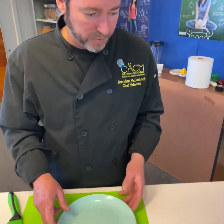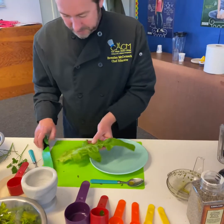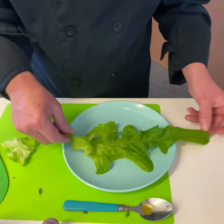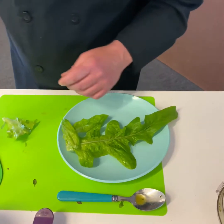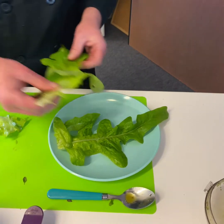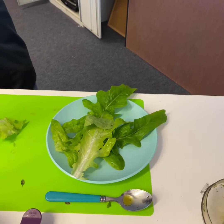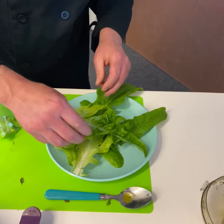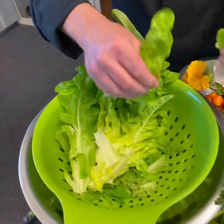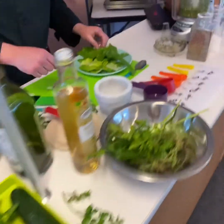Okay, so we're ready to start plating our salad with these wonderful emerald oak leaves. And I'm just going to cut off the bottom, and we're going to layer them around in a star pattern because they look so nice. Oh yeah, look at this, guys. Like that. Get our different angles going. How's that? That looks good.